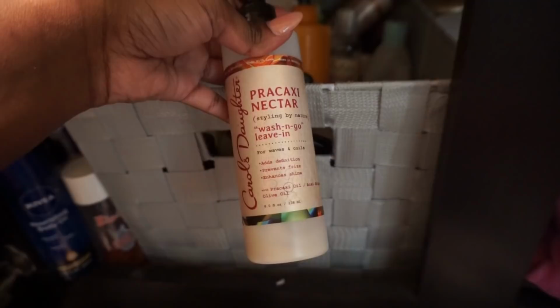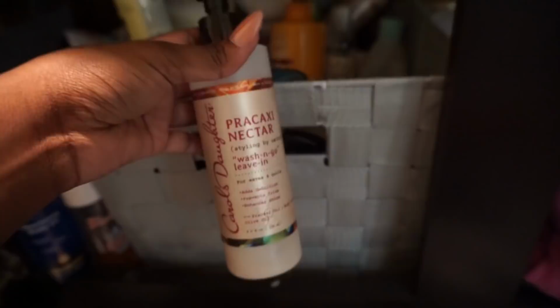So I'm almost done using this. I actually have a whole other one because they were buy one, get two free, I think? No, buy two, get one free. I can't remember, from Sally's. So I actually have a whole other one back here, but I don't really like this. So I don't know what I'm gonna do with these. Maybe I'll put them in a giveaway bag or something. So I'll probably just give this one away, because I haven't used it yet, so I'll leave that out.